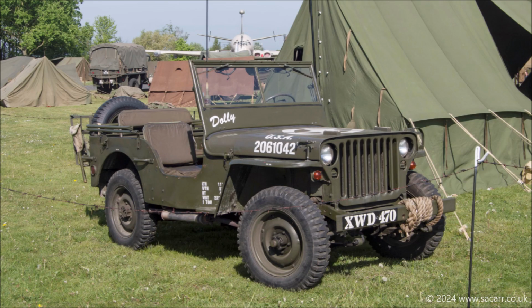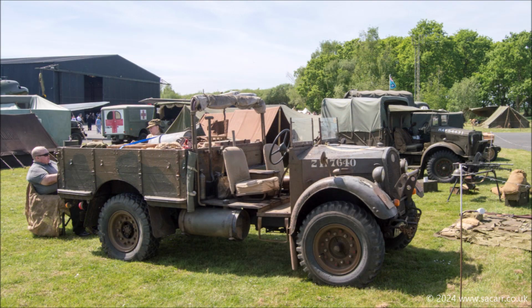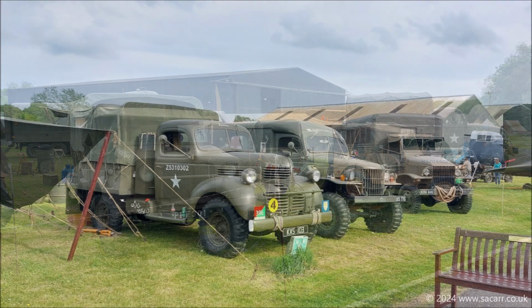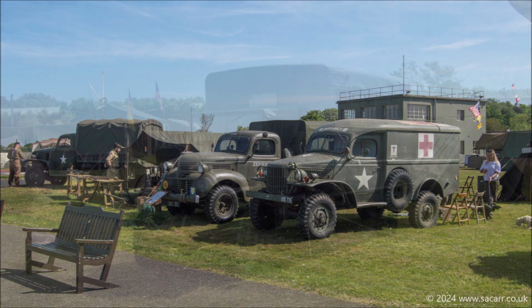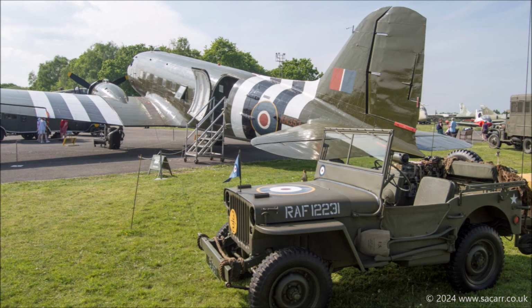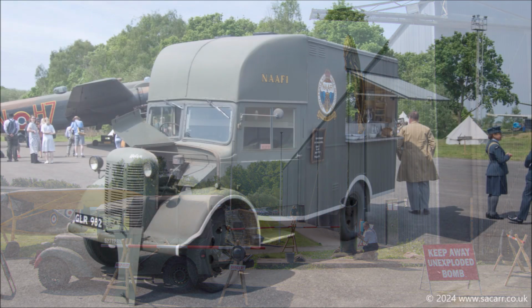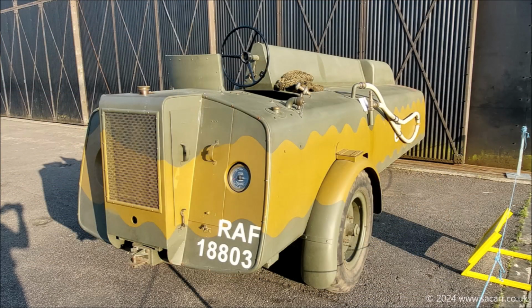On Saturday morning, I went for a look around the displays. There were a good selection of vehicles on show, mostly with British, RAF or Commonwealth Forces markings. There were still a few US marked vehicles on show too. All the military vehicles shown up to now are privately owned, with this Royal Navy bomb disposal display being one of the more unusual vehicles. The Aircraft Museum had some of its vehicles out on show too, including the NAFI T-truck, the Austin utility vehicle, three-wheel refueler and fire truck.